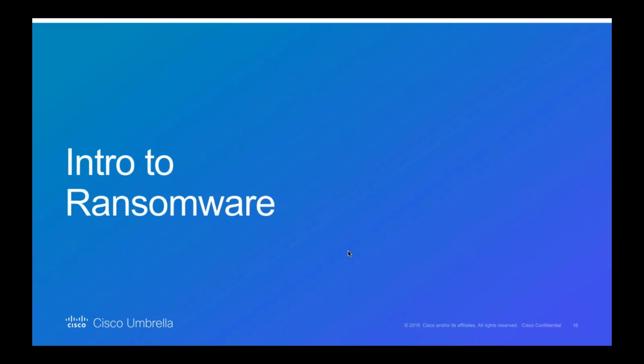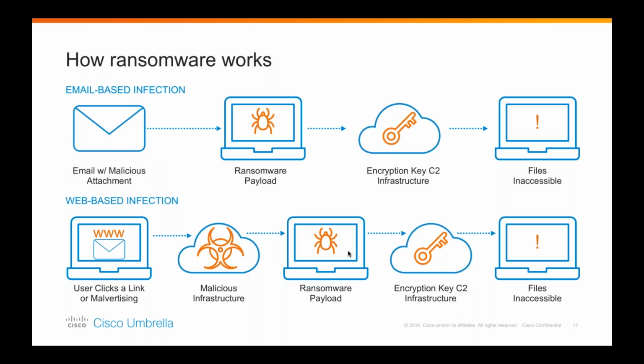So let's talk a little bit about ransomware. We talked about how dropper is a common form of ransomware. The different methods of attack we talked about, the phishing, the exploit kit, et cetera, are all ways to deliver ransomware. And ransomware can do damage in a lot of ways, like the malvertising we talked about. I won't go through this slide, but it shows the process of how ransomware works.